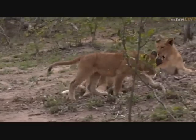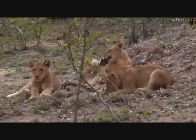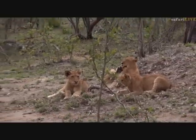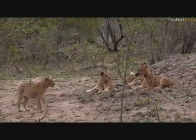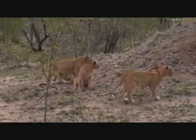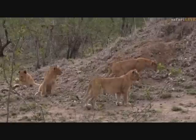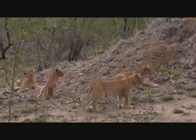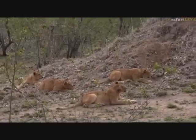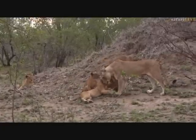Now, if we listen carefully, we may hear her contact calling. There's a female heading over in this direction now. I think we'll stick with the cubs for a bit and keep watching them and just wait for this female to meet up with them. Listen, watch, you see they've all heard her. They give this very low contact call, just a oh, oh. There you can hear it. Oh, look at that.